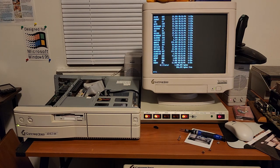That's good. So far, I am very pleasantly surprised with this computer. Everything is just working as it should. And so I guess what we need to do now is, as the old folks said back in the early to mid 90s, give this computer a multimedia upgrade.